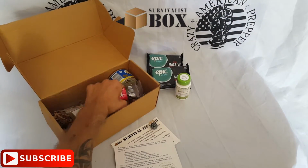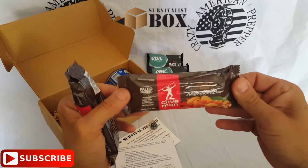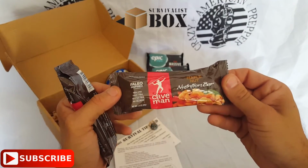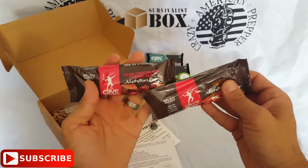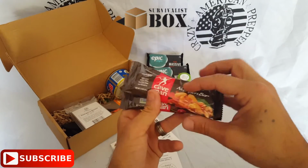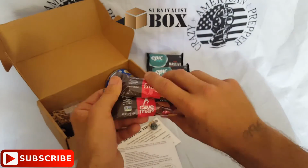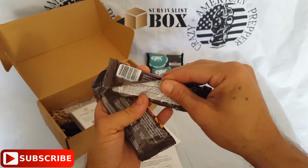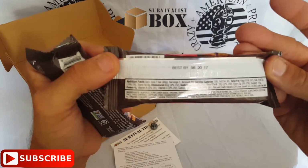Alright, the next item we have are 2 Caveman nutrition bars, maple nut and dark chocolate cherry nut. The values of these 2 are $3.98 each. And there's your nutrition facts all right there for you.